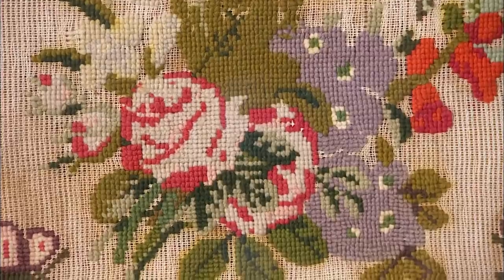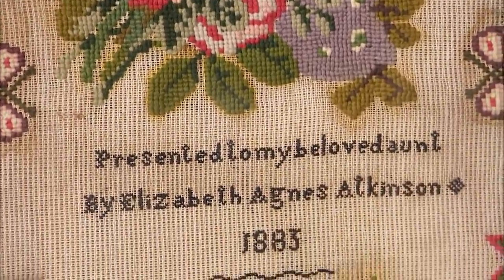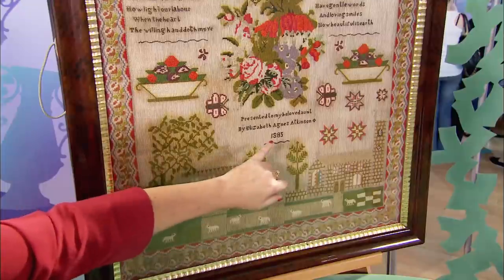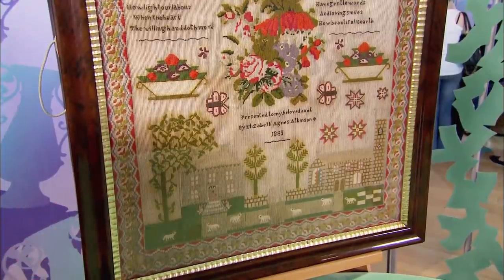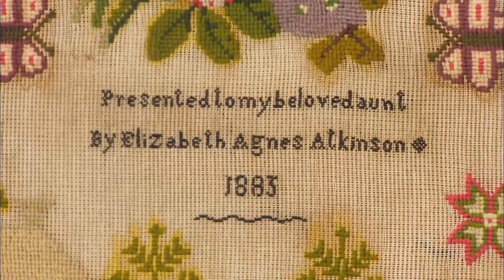We've got the name Elizabeth Agnes Atkinson, but we haven't got her age. Which is so important on a sampler. They usually vary from 7 years up to about 12, and I would guess that Elizabeth here was probably one of the older ones. And the other big drawback is the date, 1883. That's lovely that it's on there in the first place, but in the world of samplers, that's actually pretty late. Now, Richard, is this your cup of tea?